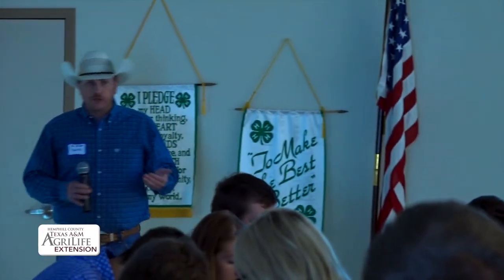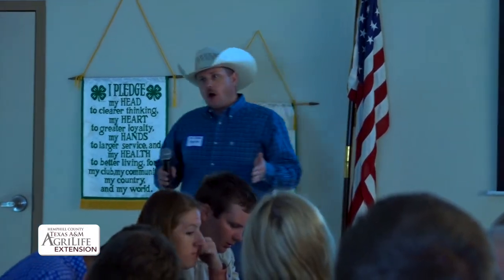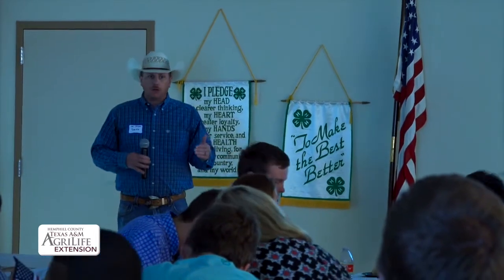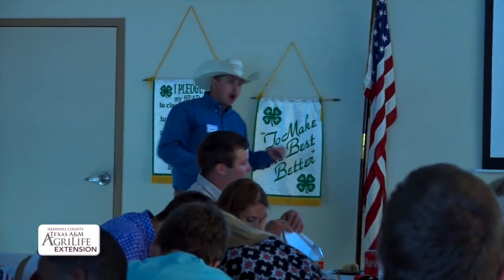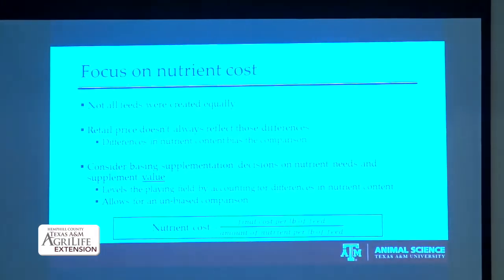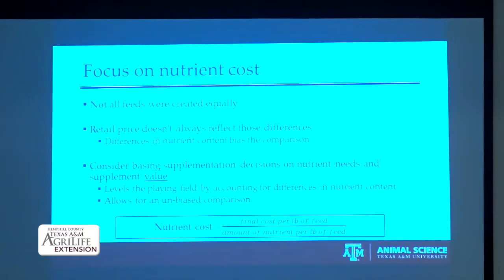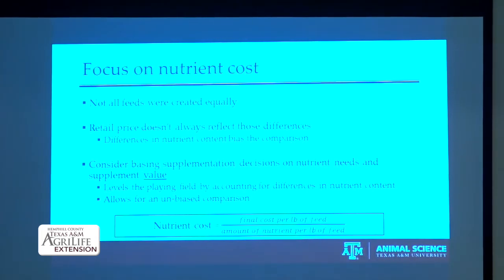You've got to keep in mind, not all feeds are created equally, and a lot of that information, unfortunately, because of some regulations and some regulations that maybe aren't there, a feed tag does not always paint the entire picture of that product. But we can learn a lot by a Google search, by making some phone calls, by having quick conversations with the right people. But retail price often will not reflect the differences in those options. So I would encourage you to consider making supplemental feedstuff decisions based on needs and value. I think value rather than cost is an important thing to consider. Because just like anything else, the cheapest option is very rarely the most economical option.